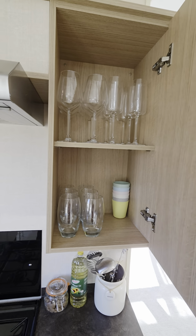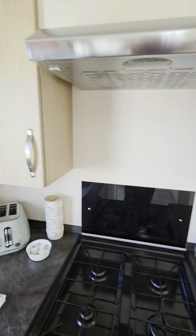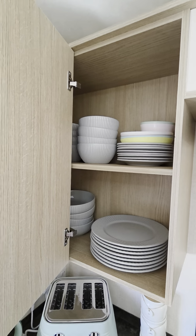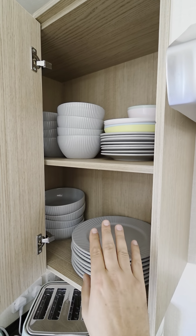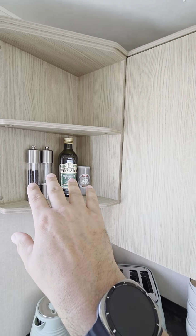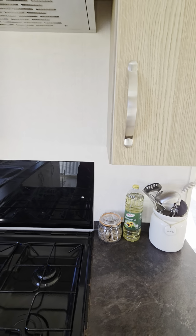Glasses, even ones for the little ones, because obviously you don't want to be giving them glasses when they're outside or even inside. Crockery, again, children's is provided as well, bowls and plates for them. We've got large pasta bowls, dinner plates, side plates and bowls, and a few extra little touches, just leaving a few bits for the guests. Dog biscuits are provided.